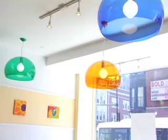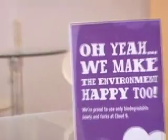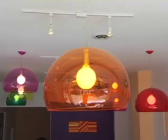The atmosphere is definitely fun and lively. We have people that come in here and they bring in their own games and they play. It's definitely something that we want to be light, so to be happy. We have a lot of kids that come in here with their parents. We also have families that come in.